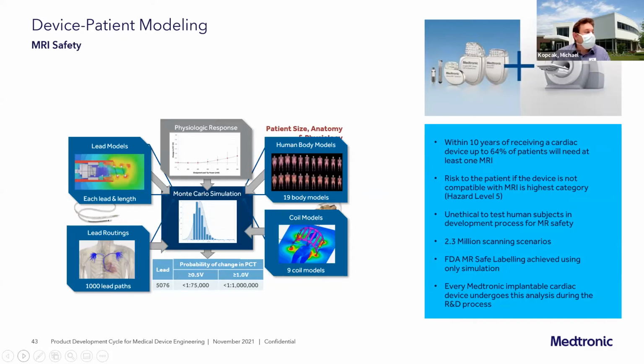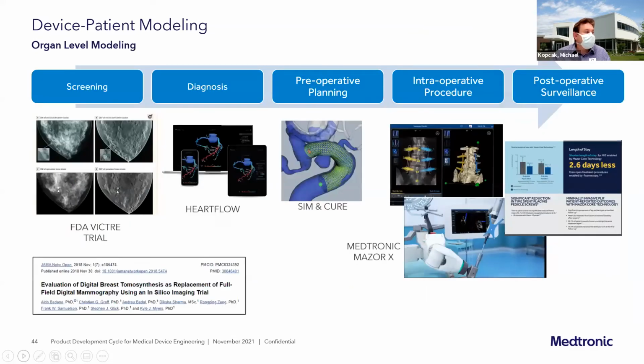So the last slide that I wanted to share on this progression of modeling and simulation in medical devices is looking at modeling and simulation across the clinical workflow. So we need to identify which patients have a disease. We need to understand their diagnosis. Then we need to do the planning for how we're going to treat them. We need to carry out the procedure, and then we need to know whether the procedure was effective. So underneath are these different applications of modeling and simulation.